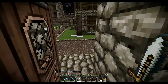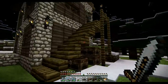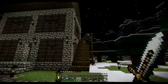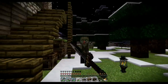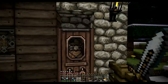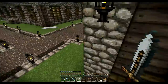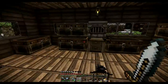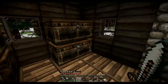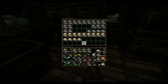Let's go kill a zombie. Where'd he go? No, come down here. Is there another one inside the door? There is. I need to fix the lighting. Okay. There is another zombie out there. Where are you? I don't see you. I'm gonna ignore you for now. Until you start beating on my door again.